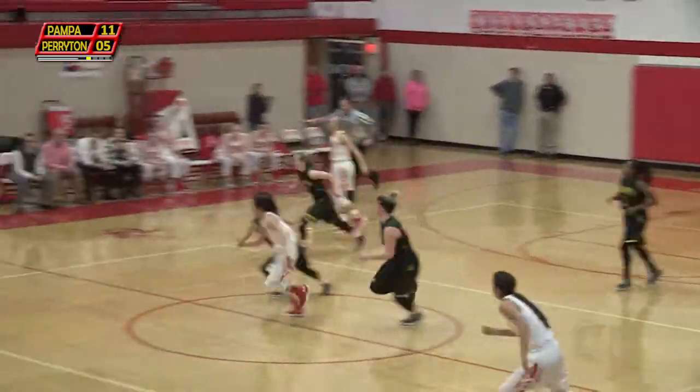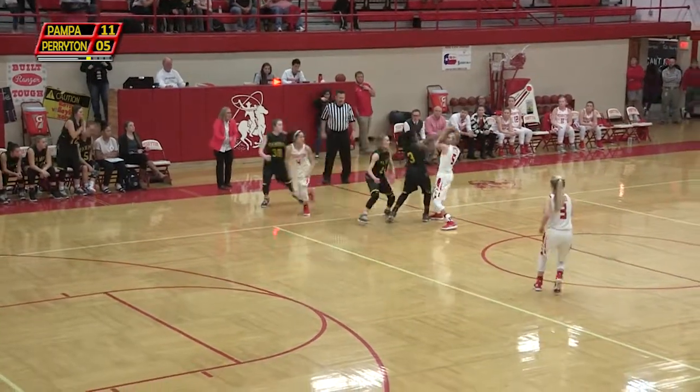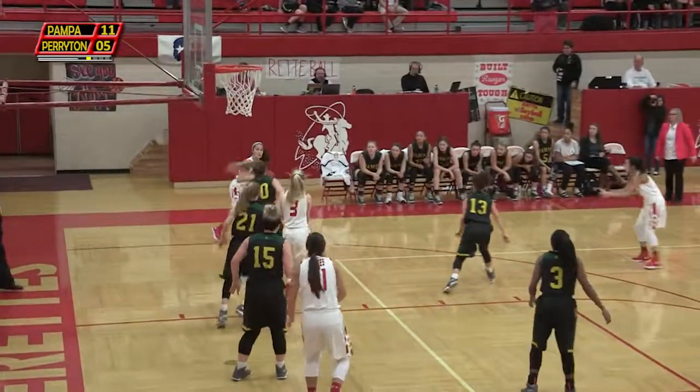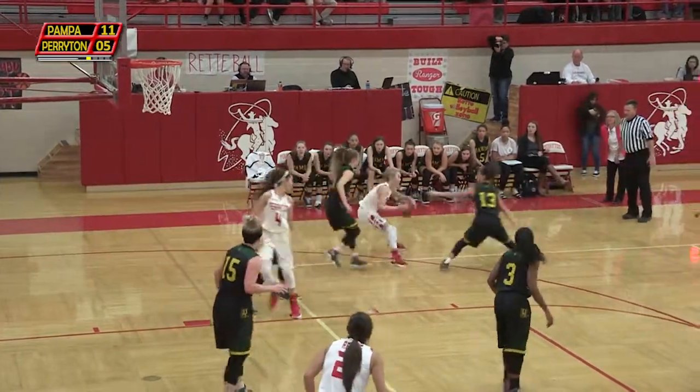Here's Perryton in the backcourt. Sharp pass across the timeline to Hernandez. Pulls up the dribble and is in trouble. Vela comes in to help out inside the circle. Now Mosley through traffic, operates the offense. A little kick out to Hernandez on the right side wing. Bobbles the dribble, has to come up with another option.